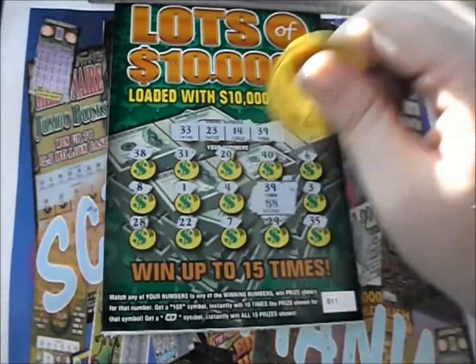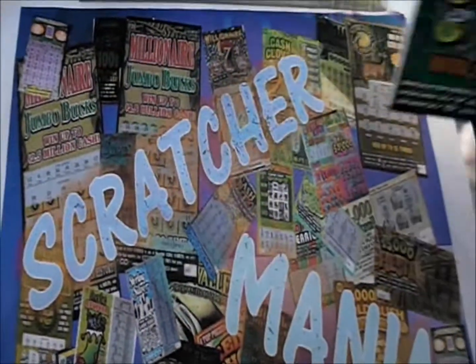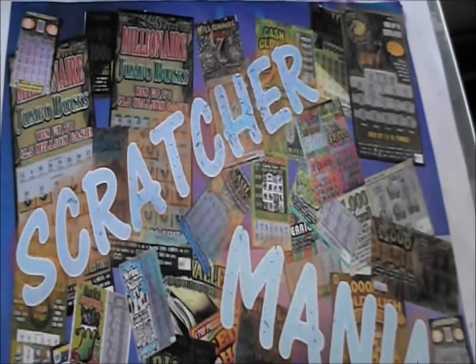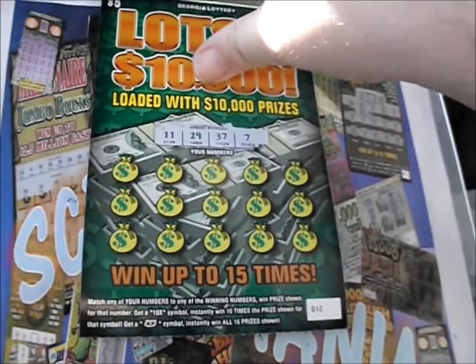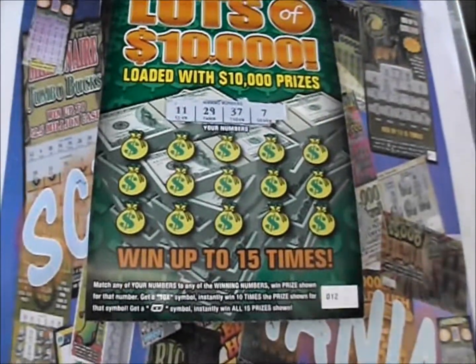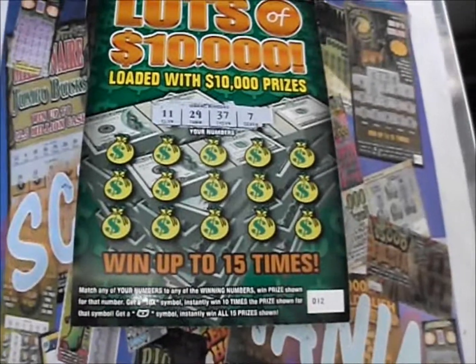All right, very nice. So we have 10, 12, 20 bucks of the 27 so far, and that was just the second ticket. So let's see here, 20, yep. So 12 and 2, yeah, and 8 is 20. So yeah, we need another one of those. A win-all symbol or 10X symbol would be real nice right now.